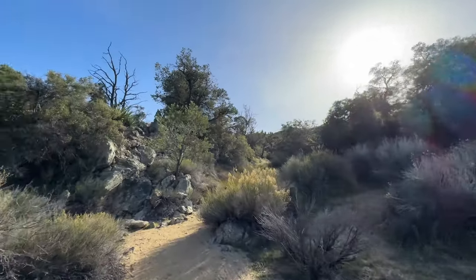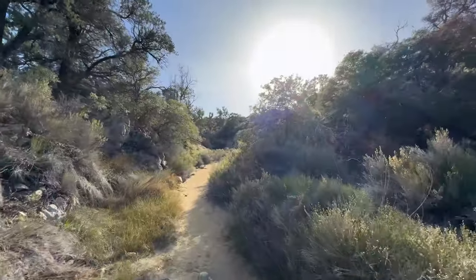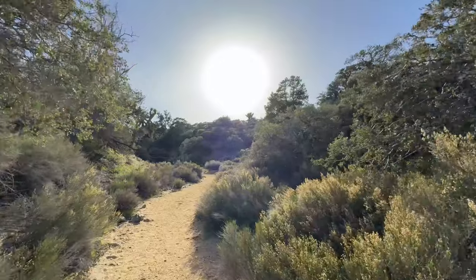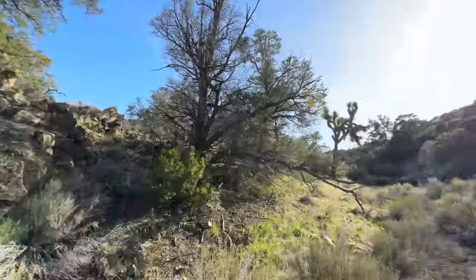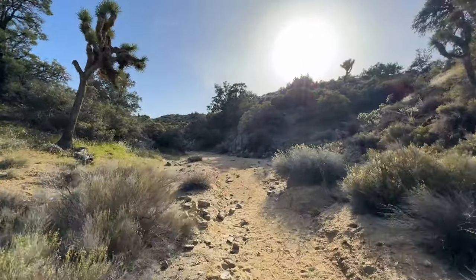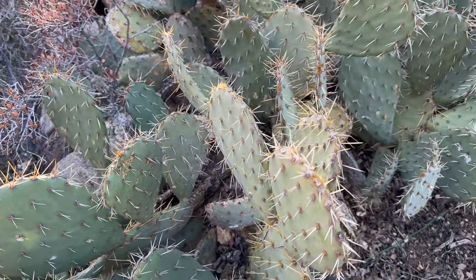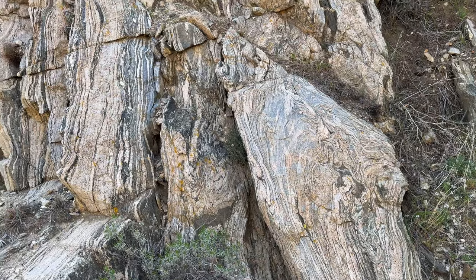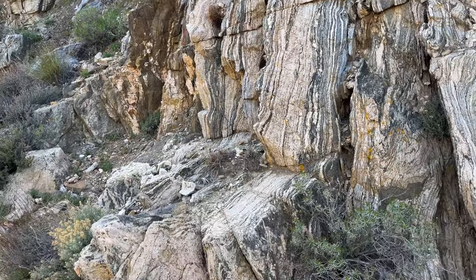Look at these trees. I cannot believe this. It's like a desert alpine forest. This is incredible. I was not expecting any trees whatsoever. Just desert, really. There's full-on pine trees out here. Wow. This gets better and better the deeper I go. Gotta watch out for this stuff as well. Prickly cactus. Look at these rocks as well. It's like it's gone through some extreme formation and conditions. It's incredible.